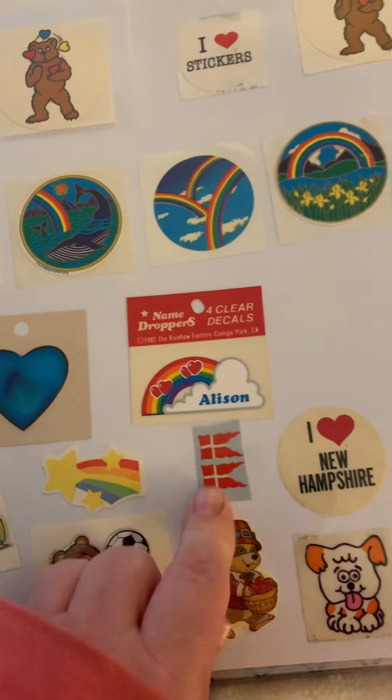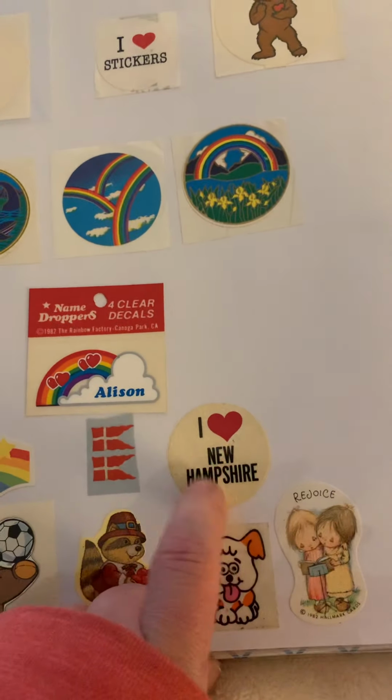Moving into these, they were called Oilies or Mystics, very coveted, very popular. There's a set of two Danish flags. My dad and stepmom live up in New Hampshire, so that's a pretty old one.